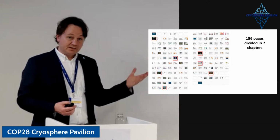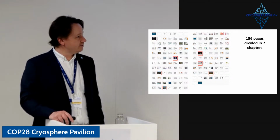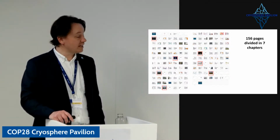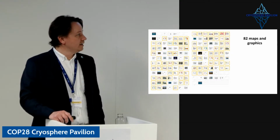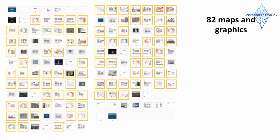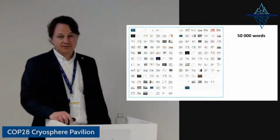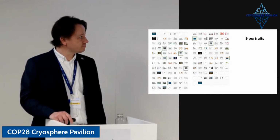The PDF and the printed book consists of in total 156 pages. So it's a massive piece of work divided into 7 different chapters. In total, there's 82 different maps and graphics that have been produced specifically for this atlas based on a range of different scientific data available and scientific knowledge. It contains roughly 50,000 words, so there's quite a lot of text and information in the atlas.